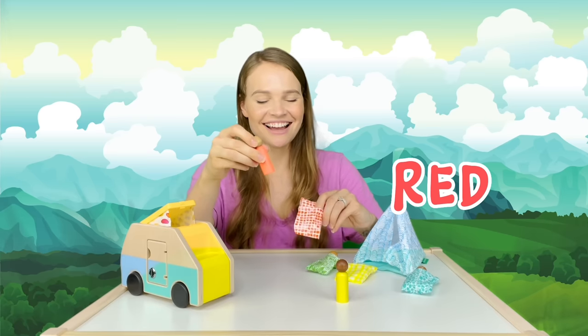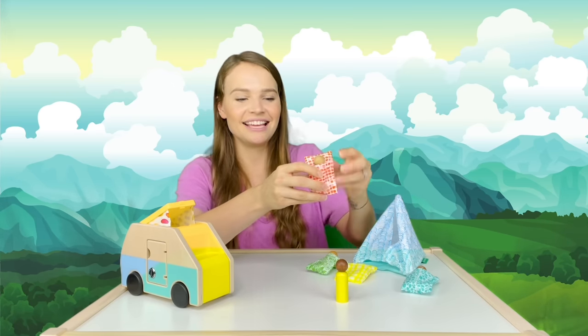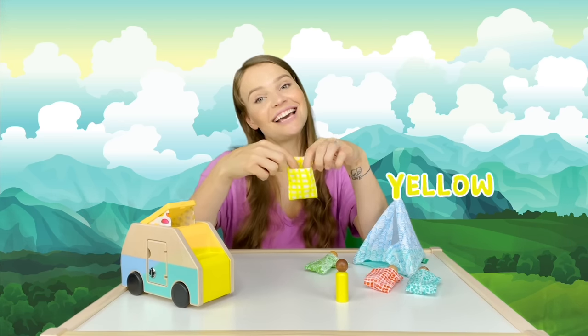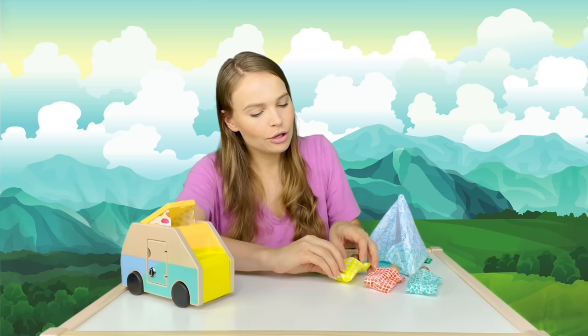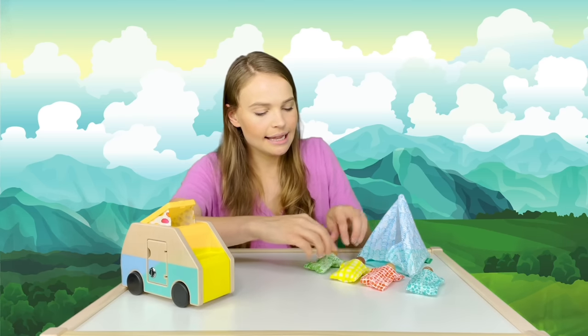This red friend? All right, come on in, red friend. In their sleeping bag. Wow. And our last one is the yellow sleeping bag for our yellow friend. Here you go, yellow friend. Oh, they are all nice and tight in their sleeping bags.